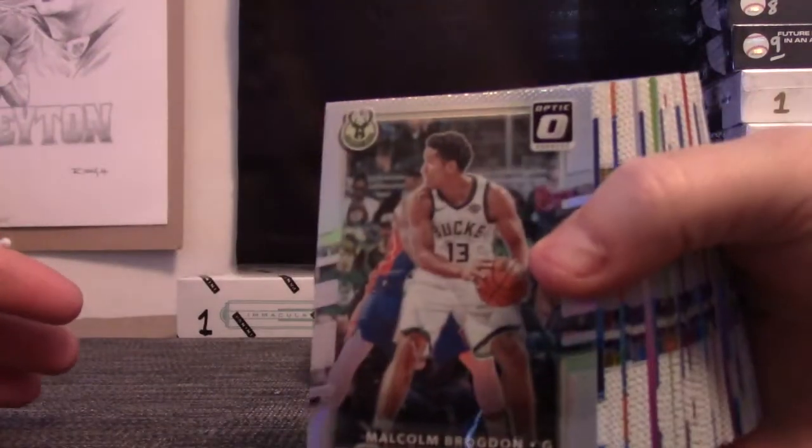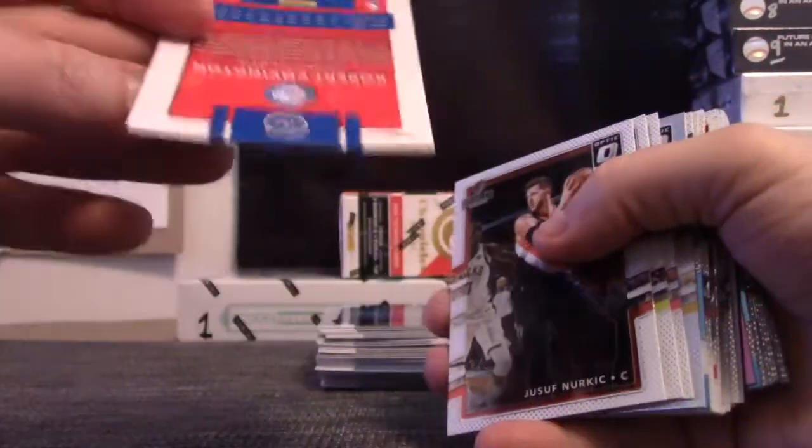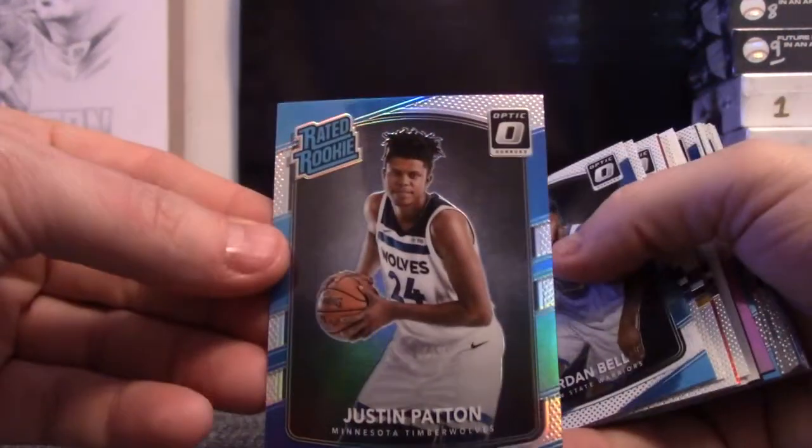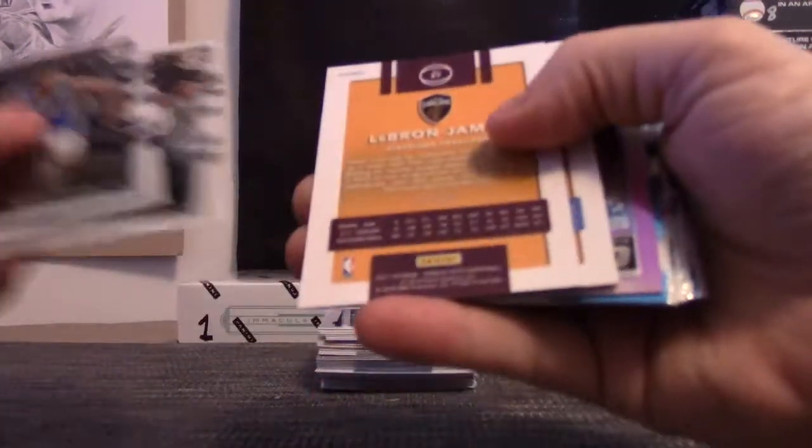Here we go, Ray. Let's see what you get, shall we? First one from a fresh. Malcolm Brogdon, Luke Kennard, Gershon Ubisole. That is $1.99 orange. Jason Kidd, Justin Patton, Covington Green to $175. Jordan Clarkson, Semi Ojeley, Swishful Thinking. Justin Patton is your silver, holo. Jordan Bell, Eric Bledsoe, 50 of 99 red.